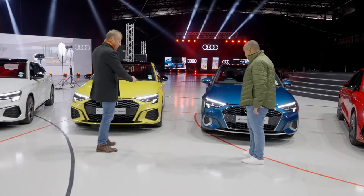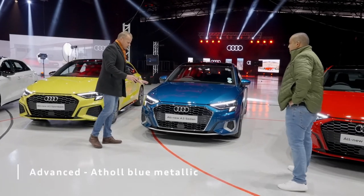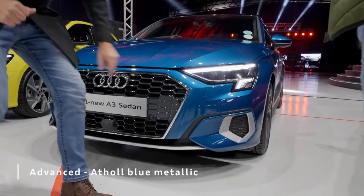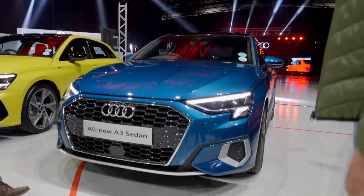So we've done with the Sportbacks. Now look at the sedan. Now this spec on this car, I think this is what a lot of customers will choose. This is the advanced without the black styling package. So you see it's got the chrome surround, it's got the satin finish around the bottom there, and the trim in the front. Glossy as well, eh? And the grille is in gloss. Well spotted there.